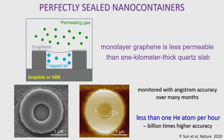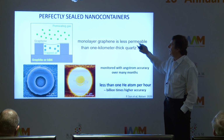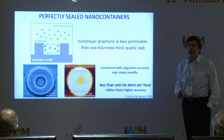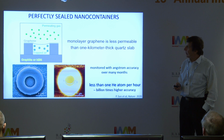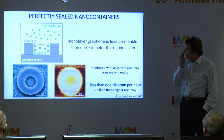So what we know from experiments is that a monolayer is less permeable with respect to helium than a 1 kilometer thick quartz slab. So if you take this billion times, the previous experiment shows that a monolayer is less permeable than a 1 micron thick slab of quartz. So it's quite a big step, and this is the current limit of what we know about the impermeability of graphene.